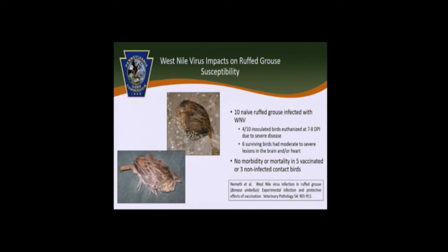The remaining 6 had moderate to severe lesions in the heart or in the brain. So just about every bird that was infected was severely or at least moderately affected or died from the viral infection. And when you compare those to what's been done in other species, it suggests that they're highly susceptible to West Nile. So again, we had the population data, we had the susceptibility data. And this is just a paper that we published off of this last year in Veterinary Pathology.